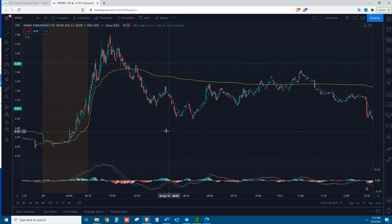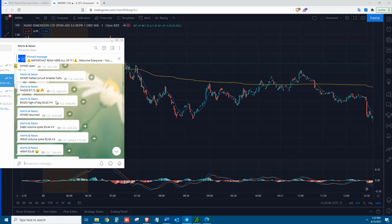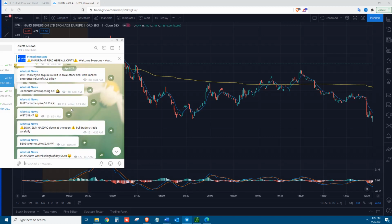Now, again, this is just me going off of moving averages. I'm not even implementing RSI or anything else for you guys at this point. When reviewing these later on, as we get further into this, I will. But this is just some basic stuff for you. Okay. So yeah, let's look at some on another day. Let's look at the 21st. Let's see what good stocks we had that day. Oh man, let's look at WBT.